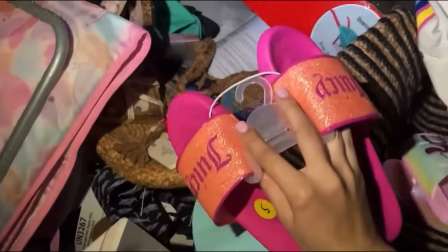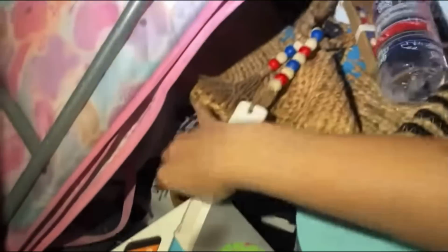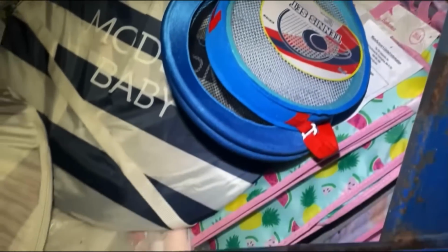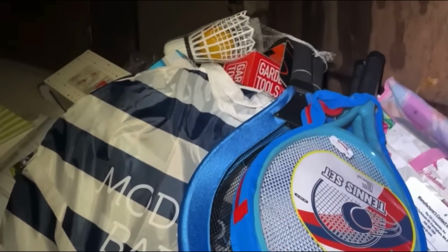More Juicy slides. I see a lot of kids stuff. Looks like some 4th of July stuff too. Here's another pair of those Tommy Bahamas. I think I got pretty much all of the shoes and the clothes out, but the rest of this dumpster is stuffed full with these toys and games. I'm gonna try and grab as many as I can fit into the car.